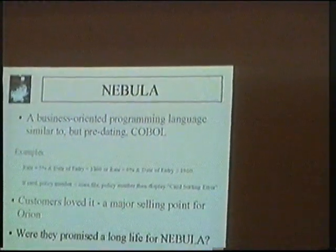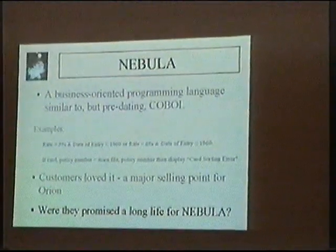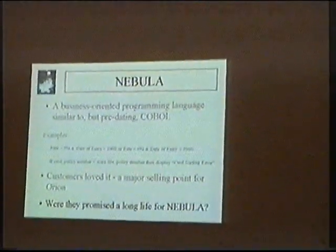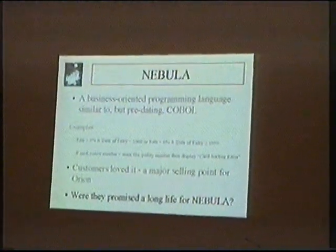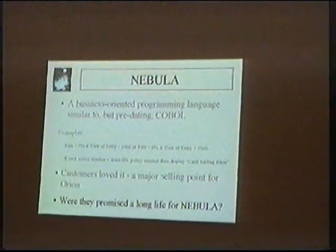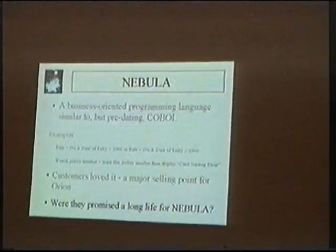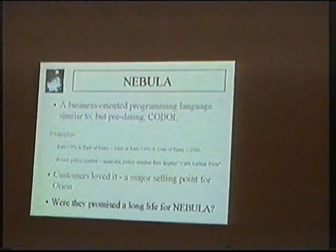There's a lovely story. They promised a long life for them. It was created for Orion, but I suspect that some customers were told that Ferranti was going to support Nebula forever on all future ranges of machines. Had that happened, that would have been wonderful for those customers. But I don't think any other machine than Orion 2 used Nebula, so they perhaps were let down on that. But I think that was part of the sales world at the time.